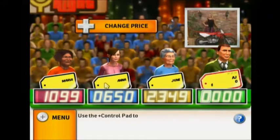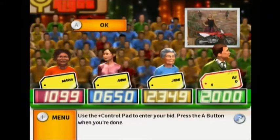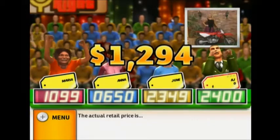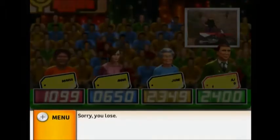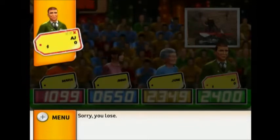It's your turn to bid. The actual retail price is $1,294. You lose. This is your first strike. Don't worry, you still have two to go.